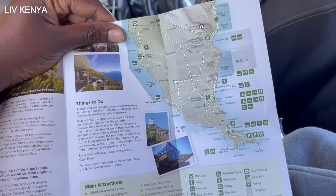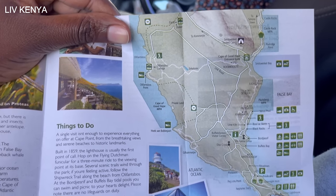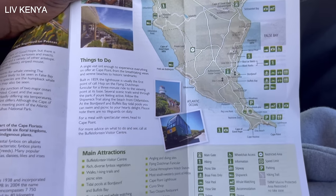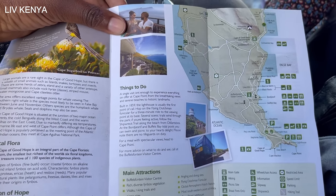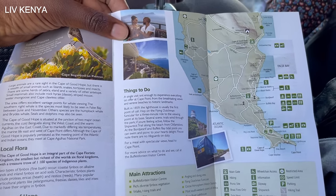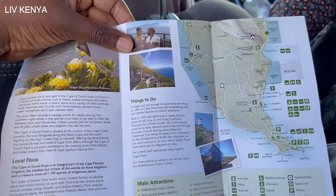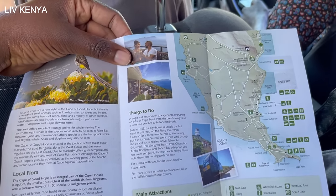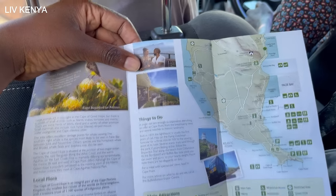Yeah, you need to have a lot of money to actually get to experience all this. And also you need to come very early to utilize your money. It's 400 rand for adults and 200 for children. For members of SADC, it's 200 rand for adults, 100 for children. But for South Africans, it's 100 rand for adults and 50 rand for children.